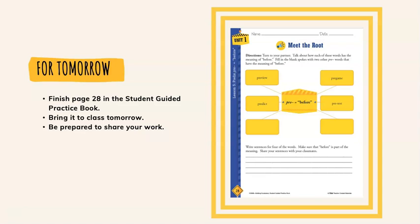After you finish watching this lesson, think of 2 other pre-words with a meaning of before, put the words in each blank, and then write sentences for 4 of the words. Tomorrow during class time, you will share your words with your classmates.